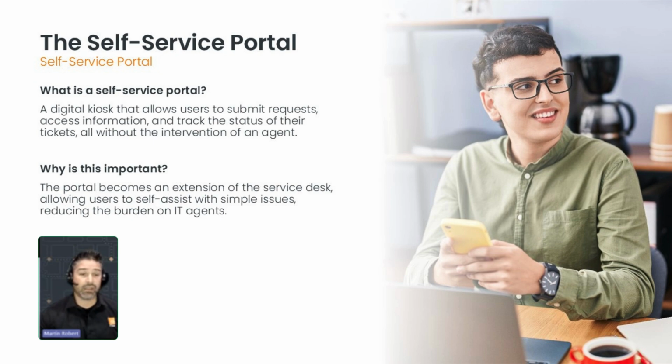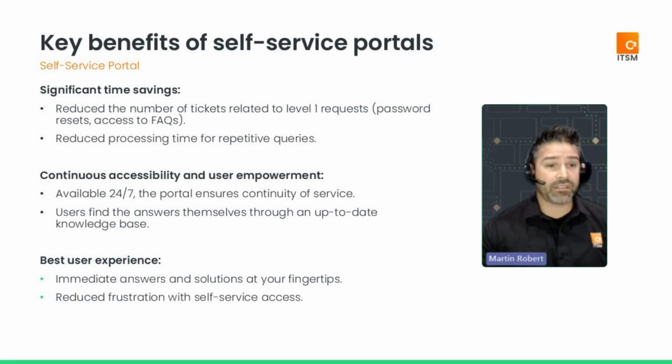It's an opportunity for the clients to obtain a certain level of autonomy. The key benefits of the self-service portals: it's increasing efficiency by enabling the user to resolve issues and find information quickly without waiting for an agent, leading to a faster resolution. It reduces the workload for the IT staff by enabling simple tasks and queries. Self-service portals free up IT agents to focus on more complex issues.